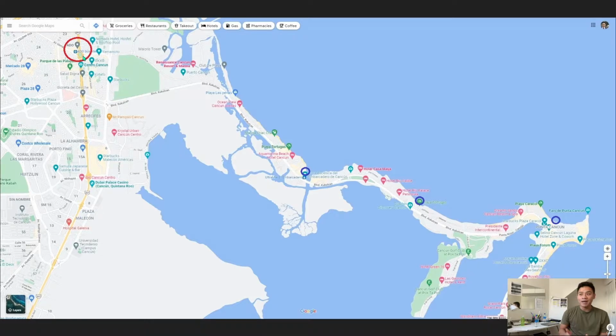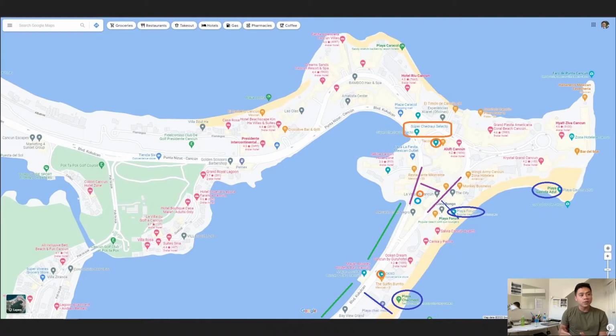You can take the red colored public bus, and they're labeled with different numbers. I believe for ADO it was labeled number 1. You can ask the bus driver before getting on, and you can expect to pay about 30 pesos, which is about $1.50, to get from this corner to the ADO bus terminal. If we zoom into the corner of Zona Hoteleria, this is where I would recommend for you guys to stay. I'll cover the highlighted areas, and you guys can either agree or not agree with why I recommend this corner.